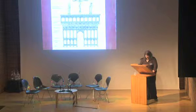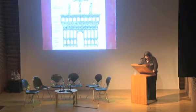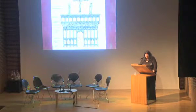Rood screens demarcated and separated the nave from the chancel, the public part of the church from that of the priest, the profane from the holy, the earthly from the divine. Far from being a practical physical barrier, they acted more as a spiritual one and as a frame for the theatre of the Mass. They were multivalent, multifunctional structures replete with meaning.